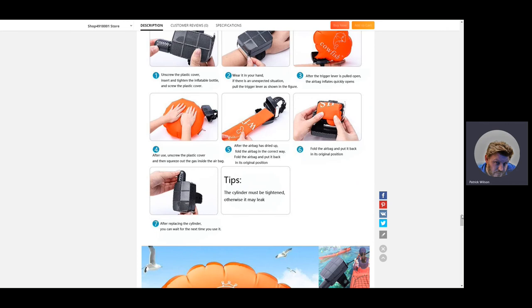4, after use, unscrew the plastic cover and then squeeze out the gas inside the airbag. 5, after the airbag has dried up, fold the airbag in the correct way and put it back into its original position. 6, fold the airbag and put it back into its original position. 7, after replacing the cylinder, you can wait for the next time to use it again. 7 easy steps to follow for peace of mind while on the water.